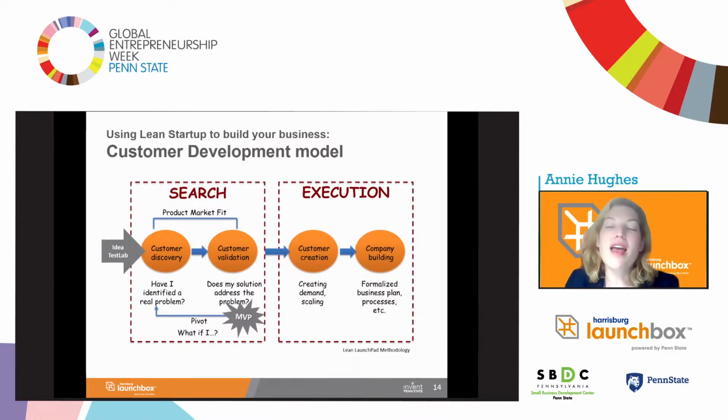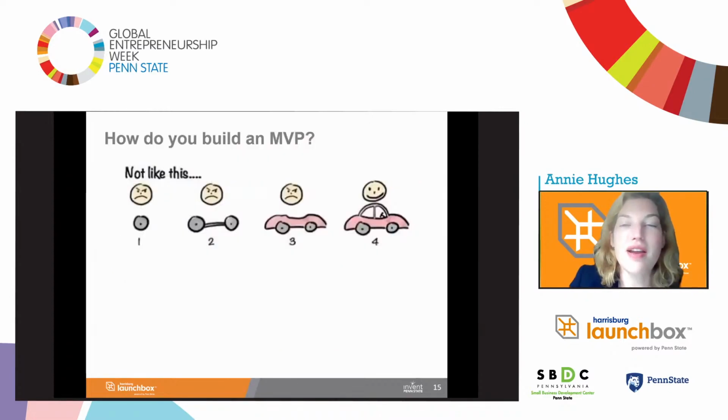So the most important and the most perilous parts of the process are actually at the beginning, the search stage, the foundational strategic stages, right? So you're searching for that business model. And business model, what I mean by that is really how you define and how you deliver value to a customer. Okay, a lot to digest there, I know.